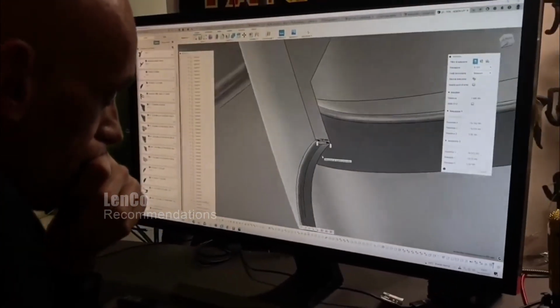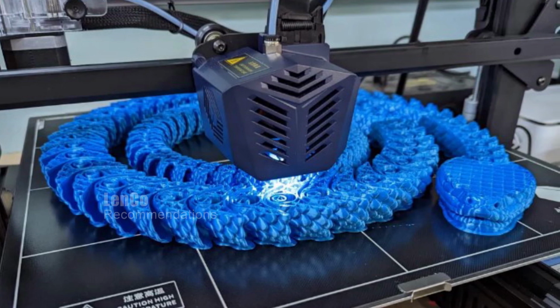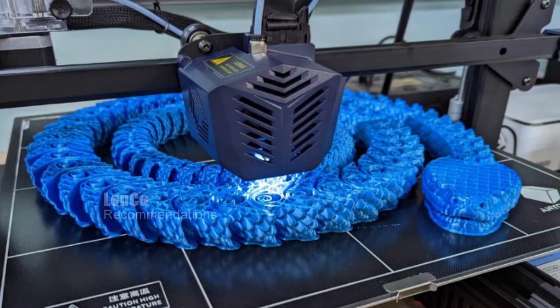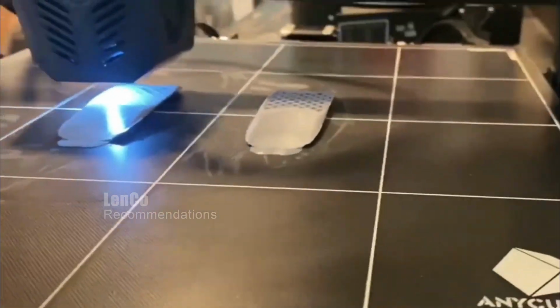The Anycubic Cobra Max is not without its flaws, though. The large glass bed takes a long time to heat up. The PTFE-lined hot end may also degrade over time and affect the print quality. The printer also has a massive footprint that requires a lot of space to operate.